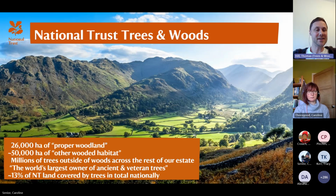I'm also an ancient and veteran tree specialist, and I cover tree safety management as well, and then look at this woody habitat creation space, which is helping to hopefully fulfil our targets around this 20 million trees agenda.